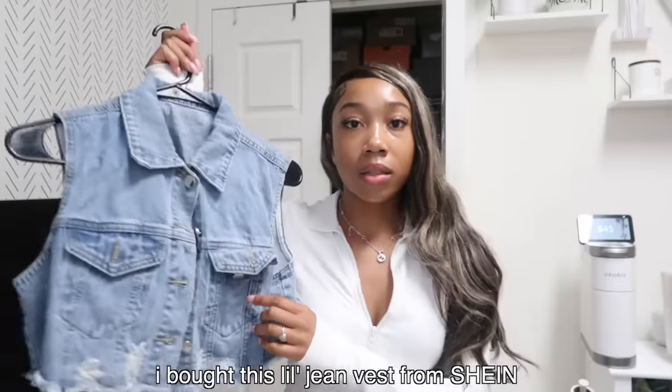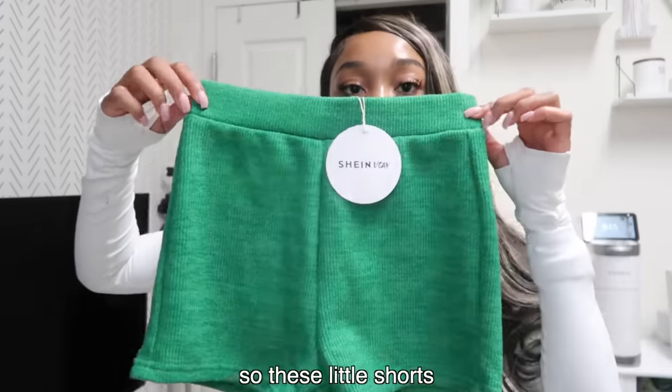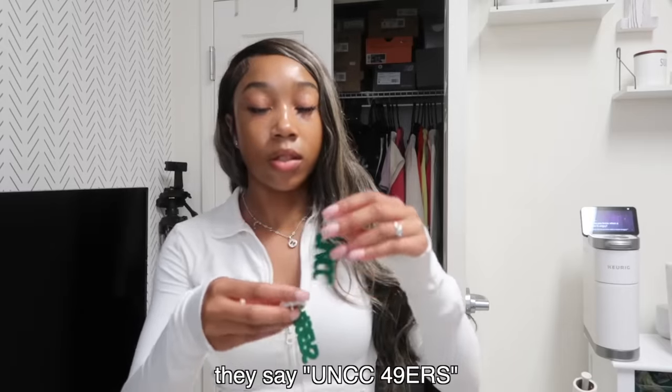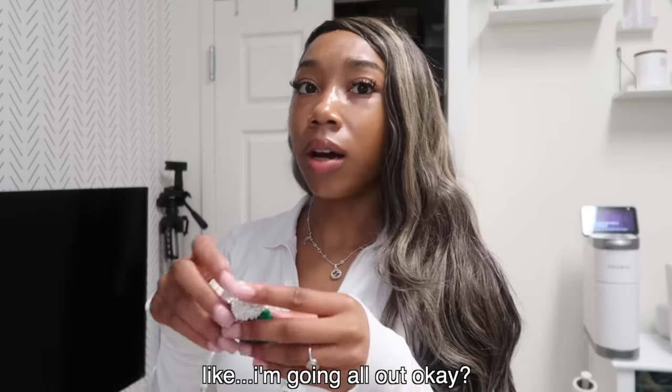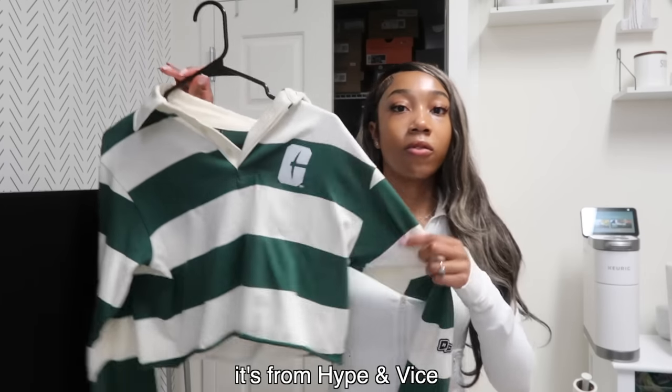So I bought this little jean vest from Shein. It said it's also from Shein, so these are the shorts. It comes with this tube top. And then these are the earrings I'm gonna wear. They say UNICC 49ing. Like, I'm going all out, okay? I think school spirit is so cute. And then I got this. It's from Hype and Vice.